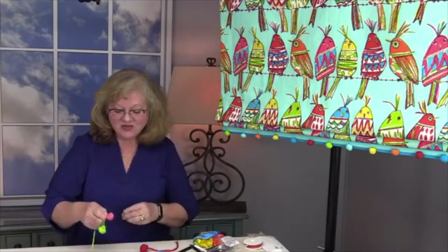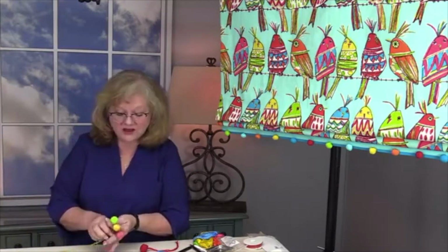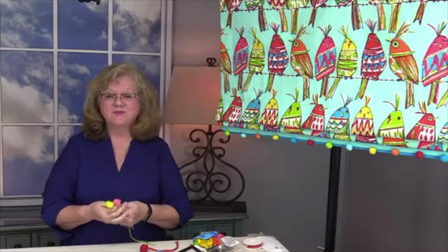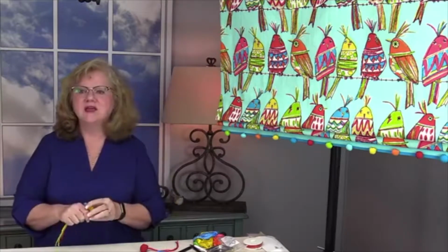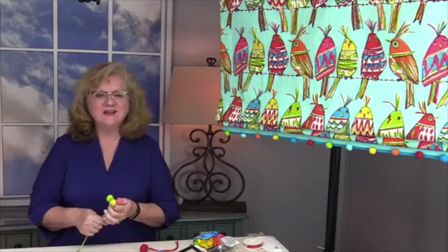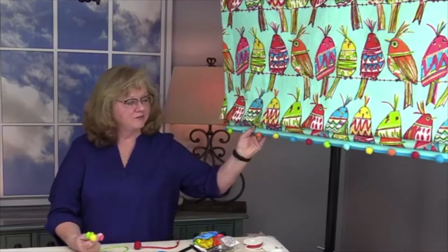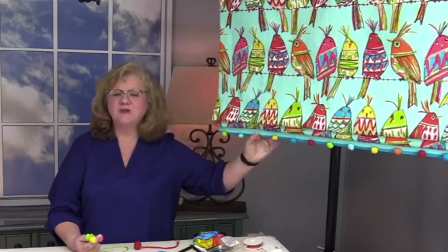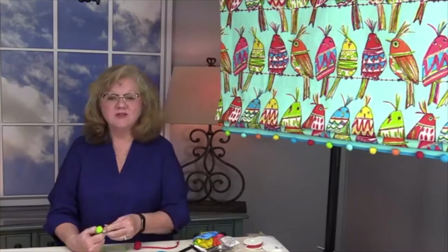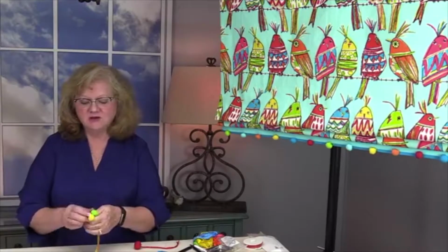Okay, so like I said, here are those little pom-poms, but I put mine into the shade. What could you use them for? You tell me. I really think that these would look cute in the corners of pillow shams, or if you have banding around a pillow, you could put them along there. How about a duvet cover? Anything, they would just be adorable. You can cluster them. You can use them singly.